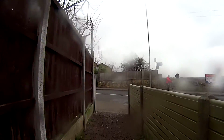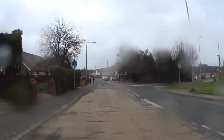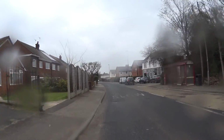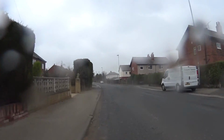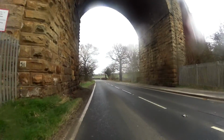This is the approach to the penultimate road section through Walton. A quick turn to your right, down the hill, take a left and back on the trail. The left-hander is just after this impressive railway bridge.